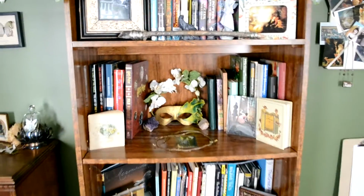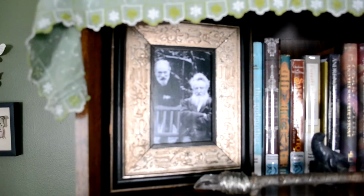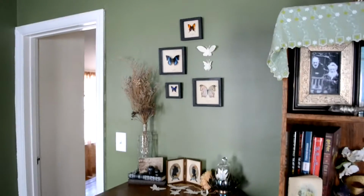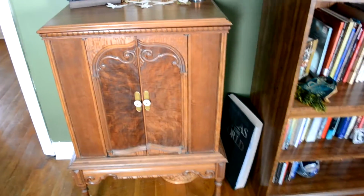My bookshelf, a mask by Shane Odom. My absolute favorite picture of Ned and Topsy. And that is my art supply chest of drawers.